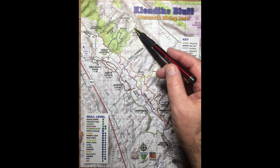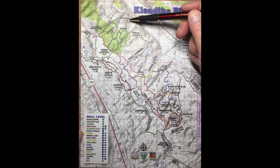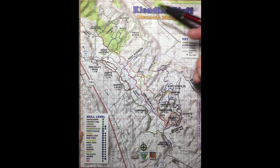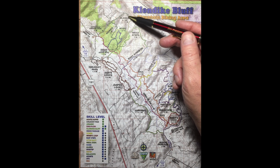So let's say we just go up this way, and then we cut over here along Alaska. Now this is where it's really exciting along here. This is really amazing. One thing is the big views down through Salt Valley and over towards Arches. It's tremendous views.